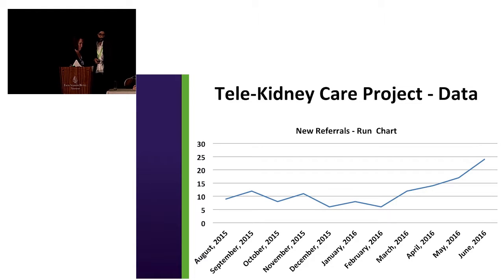So this is a rundown of our new referrals to the CKD clinic. One of the historical issues we've had is people being referred too late to the nephrologist in the communities, particularly patients who live in rural communities. And our mean or average GFR in the CKD clinic has been very low. So we are seeing a trend with an increase, making it easy to refer to a nephrologist and to the CKD clinic and bridging with telehealth.